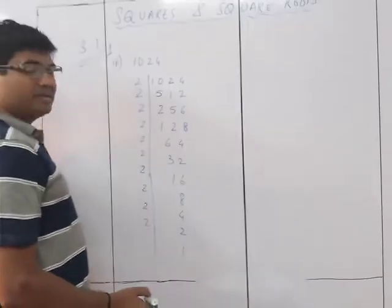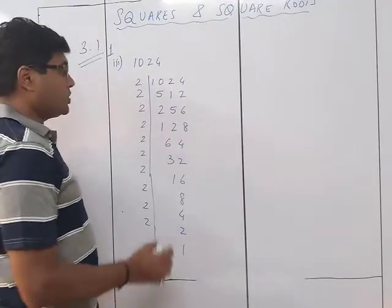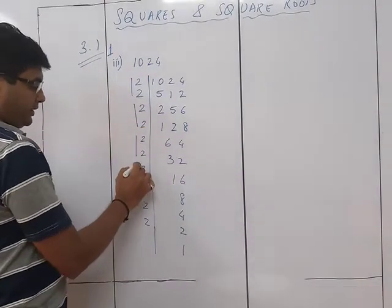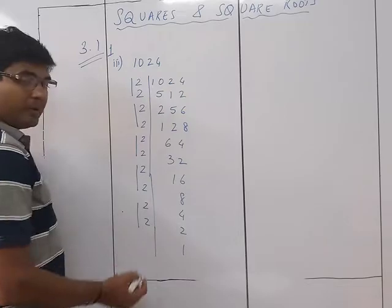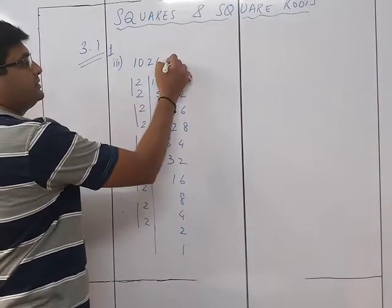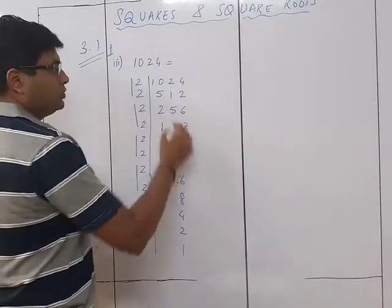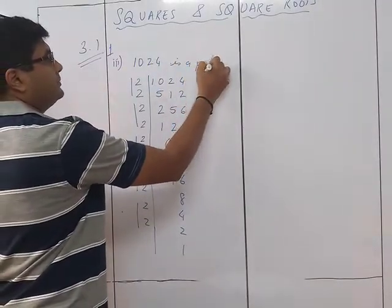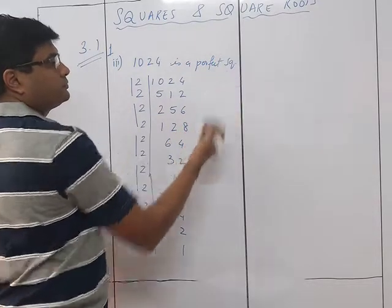We'll just check whether this is in pairs or not. So first pair, second pair, third pair, fourth pair, and fifth pair. Yes, they are in pairs. Hence, this is a perfect square.